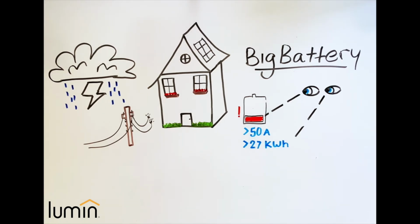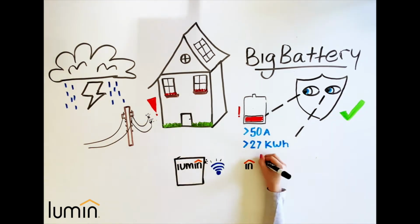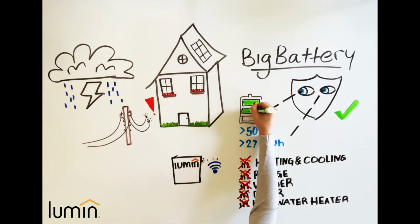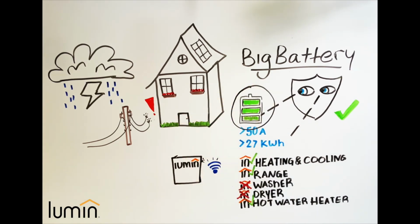So what Lumin does is stand on watch. As soon as there's an outage, Lumin automatically detects it. It then brings the heavy loads under governance. It will shed these loads immediately, bring that outage under control, and then you can interactively pick and choose some of these loads to bring back online as needed, and as your battery charge allows.